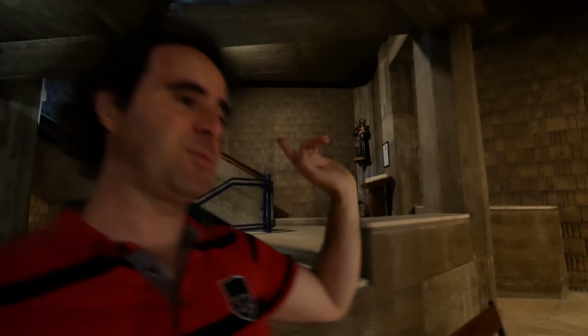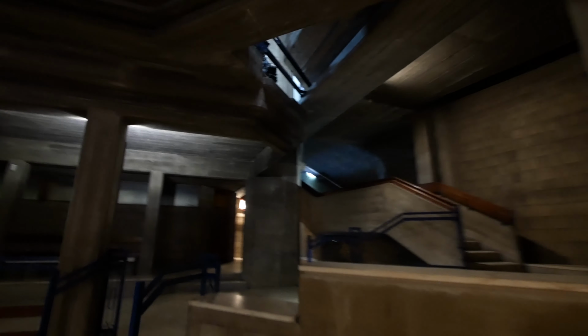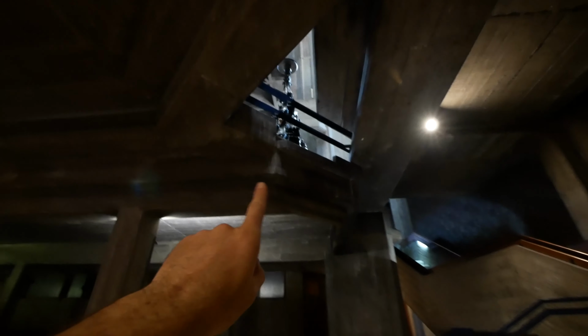So I've been wandering around, and apparently there's more to this place. It's not all on one floor. I've walked down those steps behind me, coming from where the church lectern was and the organ was. In fact, you can almost see it from here. These two girders here are those blue girders I was pointing to before, just so you can get a perspective of where I am.